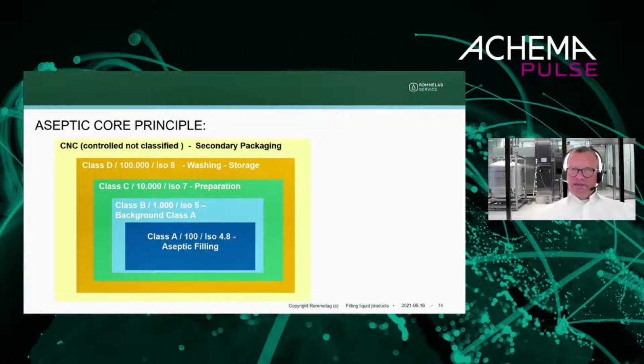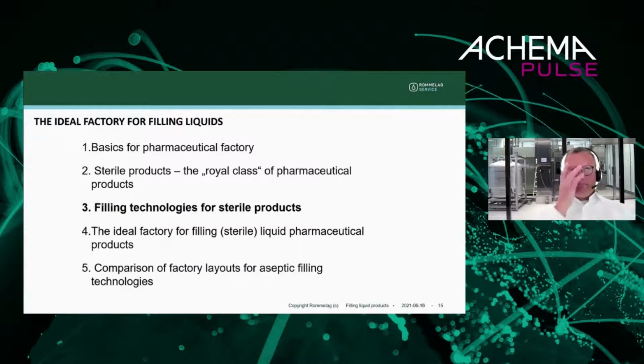And technically, to reach this dimensional leap means more air treatment, more air exchange rates, and because of this, a higher investment and higher operating costs. And that's really important to understand also from the economical side to create the ideal factory.